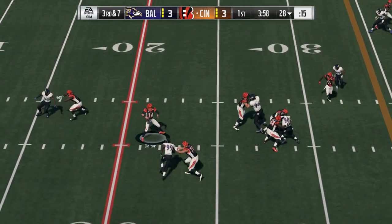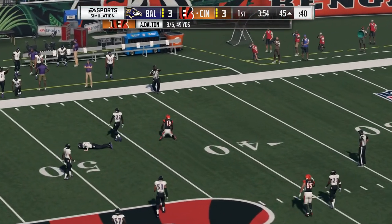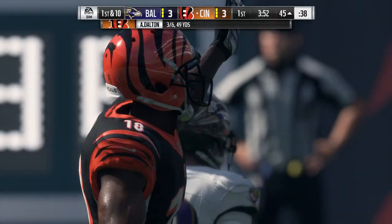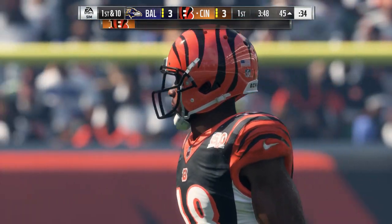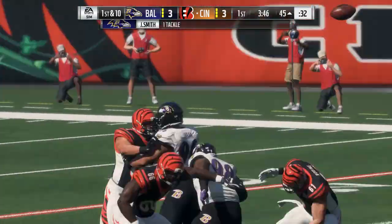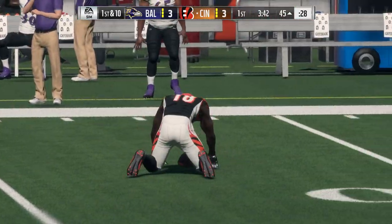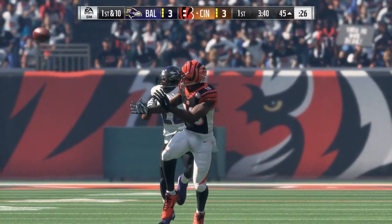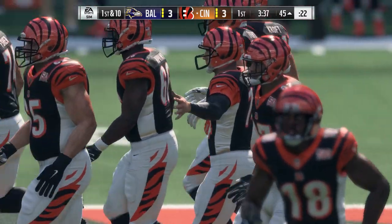From the gun, Dalton looks to throw. He's got his man here. It's Green. And he's brought down, but not before getting across midfield to the 45. They give him 27 yards on the third down conversion. So after that big gain, let's see what else the offense has up its sleeve.